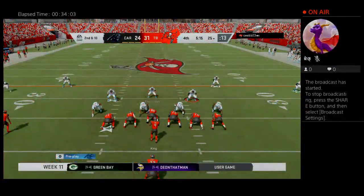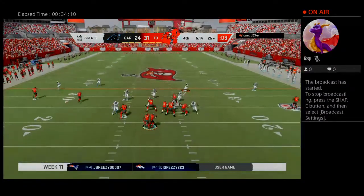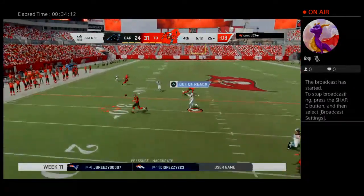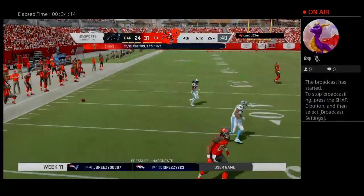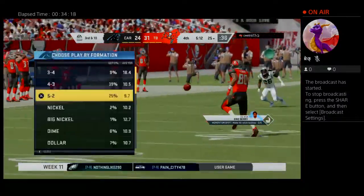An incomplete pass leads to 2nd and 10 from the 25. Now King to throw again. And his throw here's incomplete. He was trying to find O.J. Howard, but now it's 3rd down.